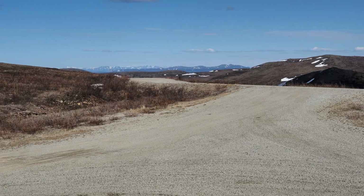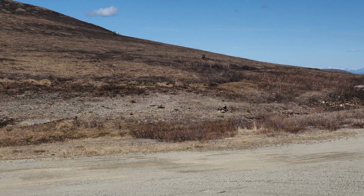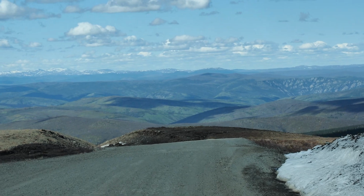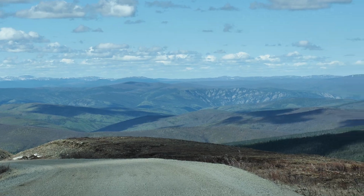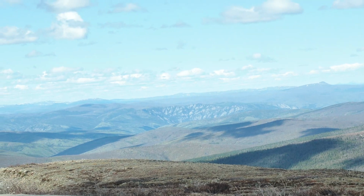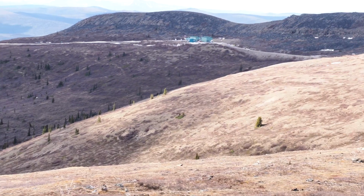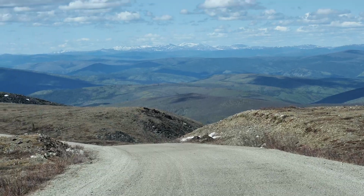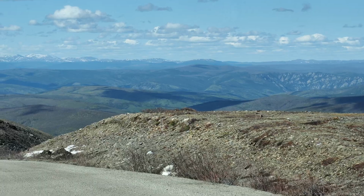Which brings us back around to north. So we are now at 1,322 meters, and I do believe that's probably the border crossing over there. I'll zoom in on it just a little bit. I think that's probably it. Top of the world, eh?